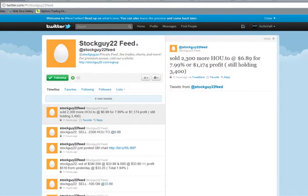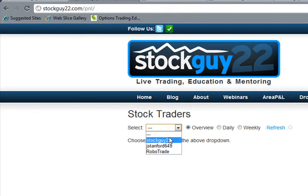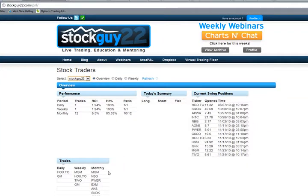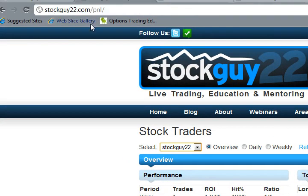So if you go back to the chat room, this is what you also have access to as the gold member. You can actually check on here. You can see how well I did. So today there was the GM trade, which is showing 1.94%. It doesn't include the HOU because I'm still holding some. So until I sell all of it, then it'll clock in as a percentage. And that's for the month that I had 12 trades. Really good success rate, 10 out of 12. Really nice return on investment. It'll tell you what I'm holding. So you get an idea there.